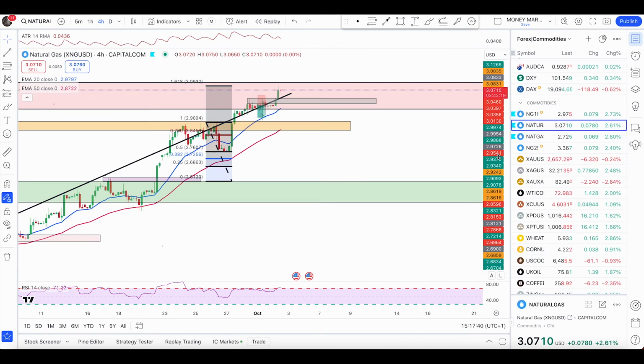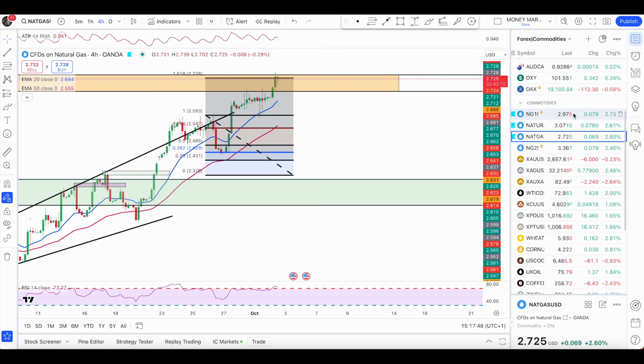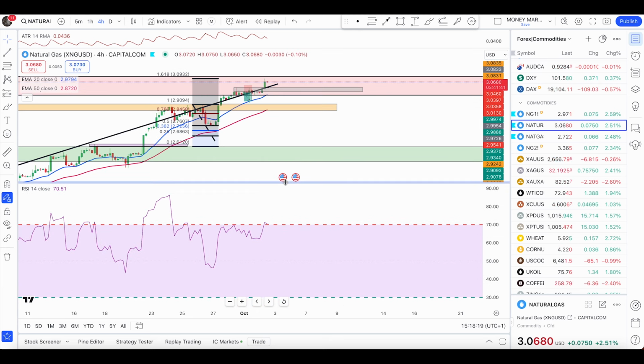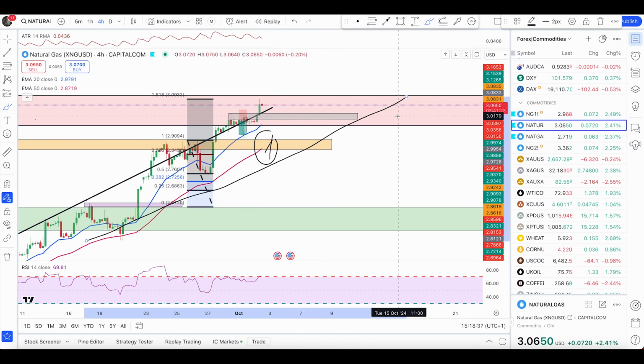Now as price broke above the previous highs and also hit the target of 1.618 retracement here on OANDA, and here on Nymex as well, nicely hitting the targets. At this point, I'll be looking for both buy and sell trades. Looking at this overbought situation in the RSI, expect some corrections out of that. Now either expect a deep pullback to this anchor or to the 50 EMA, followed by a bullish engulfer, and keep on riding along in a trending market.